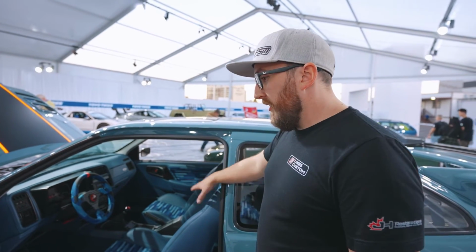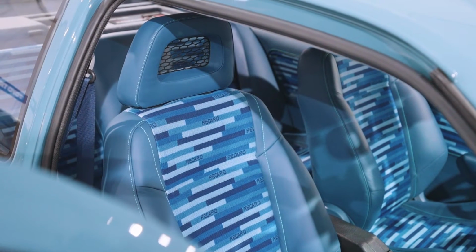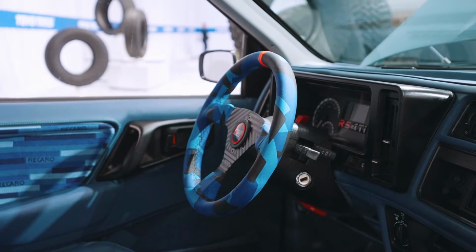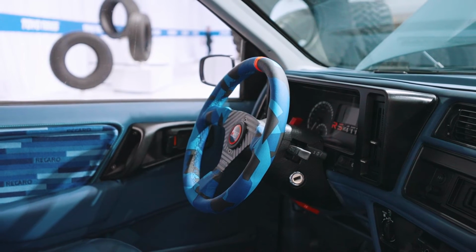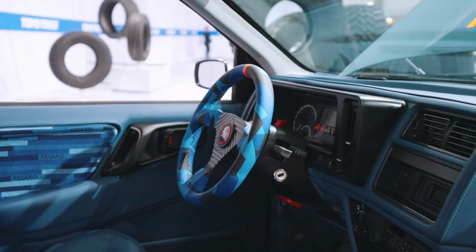Then we used a vintage Recaro fabric pretty much throughout the entire interior, and then a leather covered dash. I love the vintage look, the way everything just flows so well together. It's just amazing, and even things like the Haver steering wheel fit so perfectly with the orange stripe too. A little bit off, but everything just works so well.